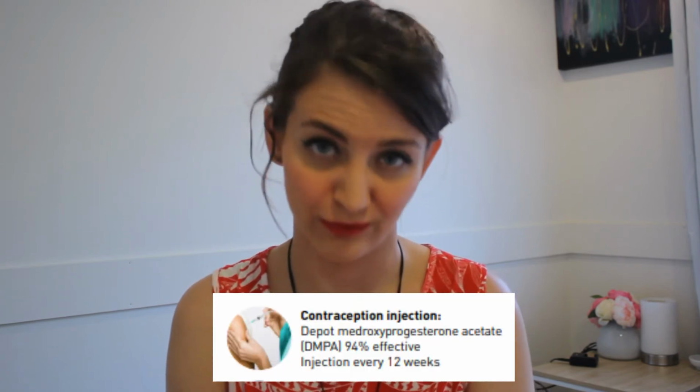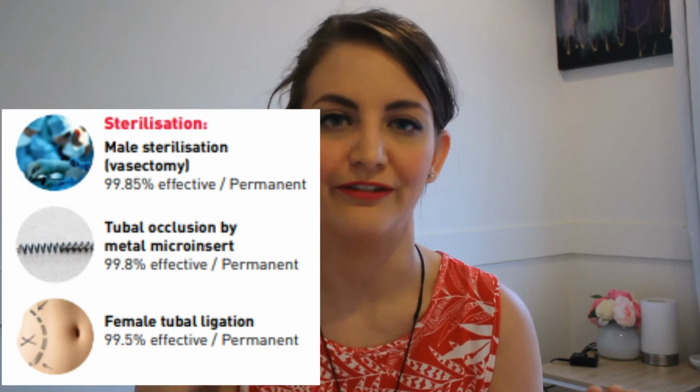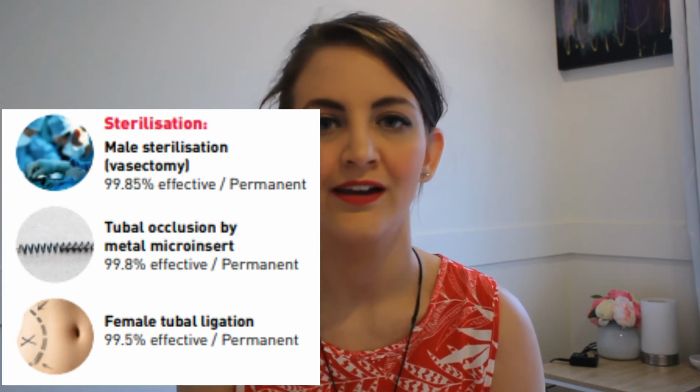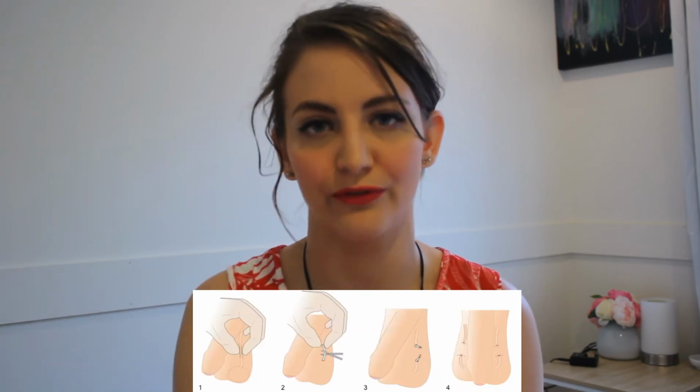The Depo contraception is approximately 94% effective. Now, I would be remiss not to talk about the non-reversible surgical methods of contraception, including the vasectomy and the female sterilization. Vasectomy is where the vas deferens, which is the cord that carries sperm from the testes out of the penis, is cut so that you can have your normal function, but sperm cannot travel through the hose, as it were, to then go inside a woman, meet the egg, and babies are born.